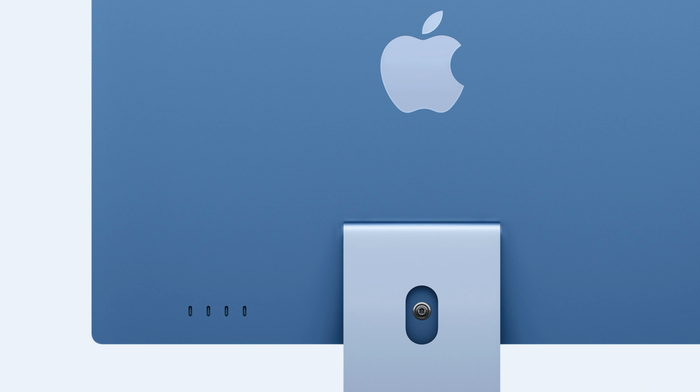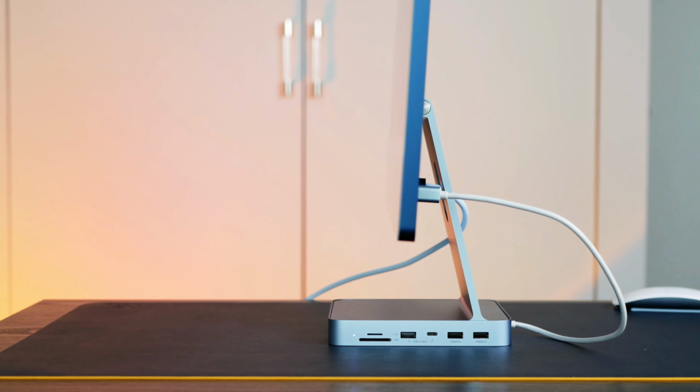All right, number 7 is going to be ports. Now, hear me out here. Now, they did add a couple more ports to the new M4s. There's up to 4 of them on the back if you get the more expensive version. But I actually have this hub down here. You can probably see it. I'll show you some close-ups of it. And I've been using this hub since I got the M1, and it's incredible.